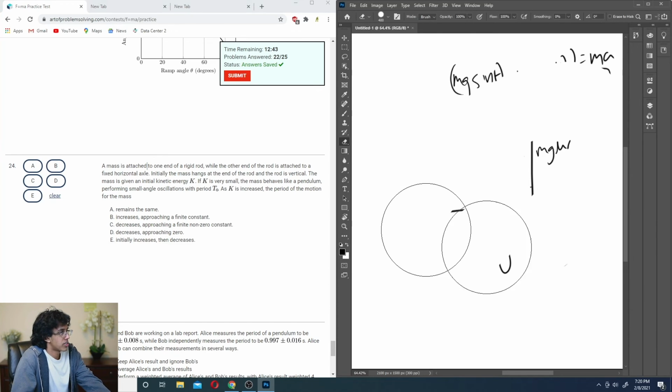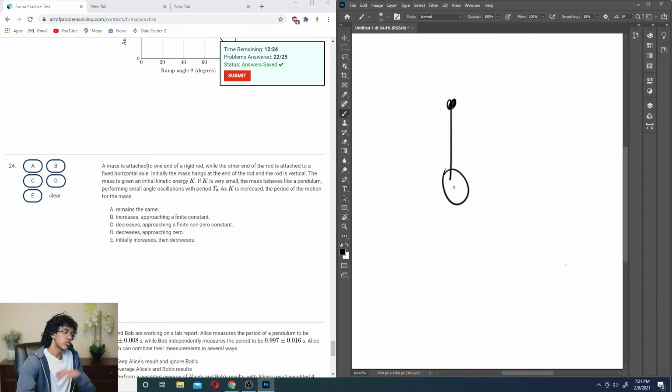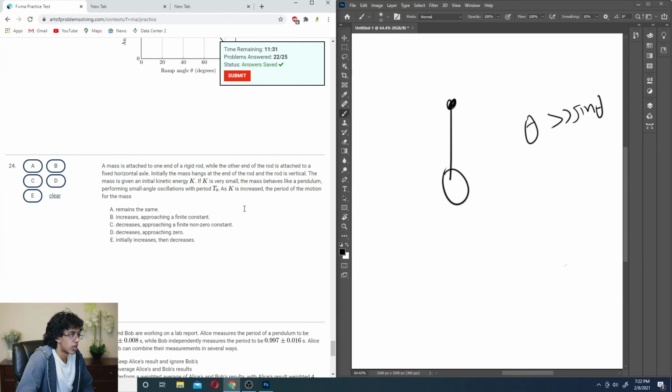A mass is attached to one end of a rigid rod, while the other end is attached to a fixed horizontal axle. So initially it's like this, and there's an axle there. Okay, so how does the large angle approximation matter? As your angle increases, it diverges from the small angle approximation, since theta is a lot bigger than sine theta, right? So that basically means your force is going to be smaller than you expected. So pi over 4 over square root 2 times 2. The small angle approximation underestimates the force, which means your period should be a little bit bigger. I think it should just increase, right?